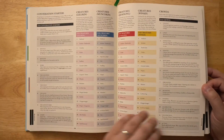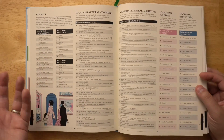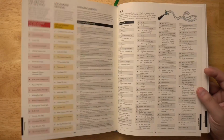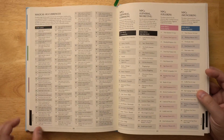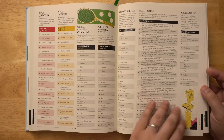There are different types of creatures, crowds. There's a random table for crowds because it's a packed city. So why not have something like that? Weird exhibits you can find at museums, different locations you can just drop into your map. Lodging events for when you're staying in a particular place. A D100 table for weird Oz loot that you can pick up. Magical occurrences, lots of different NPCs, plot hooks, objects, relics.